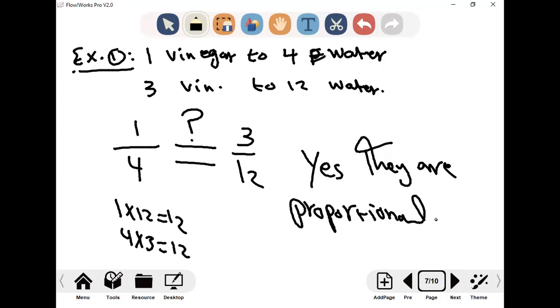Is it clear? Copy it. You can use this: the one becomes a three by multiplying with a three, and the four becomes a 12 by multiplying with a three also. If they are the same up and down, then yes. Or you can use the cross product. It's the same.